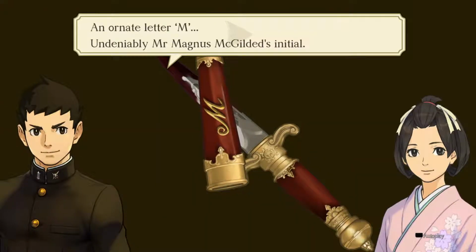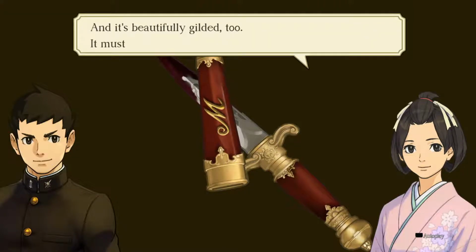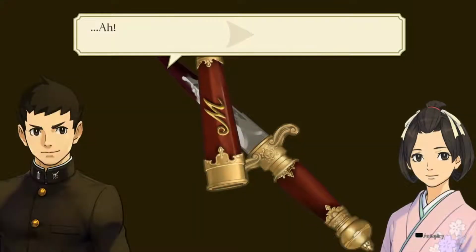An ornate letter M. Undeniably, Mr. McGilded, yeah. And it's beautifully gilded, too. It must be very valuable, I should think.